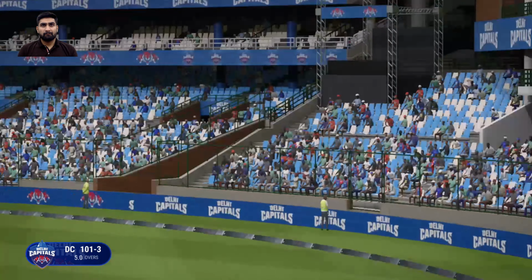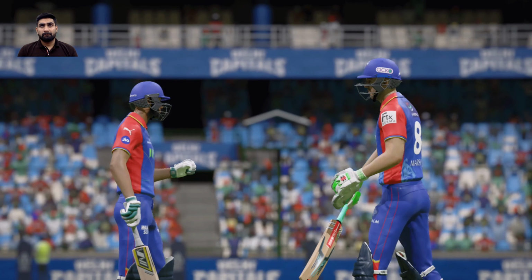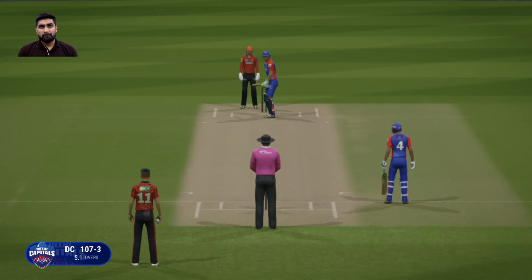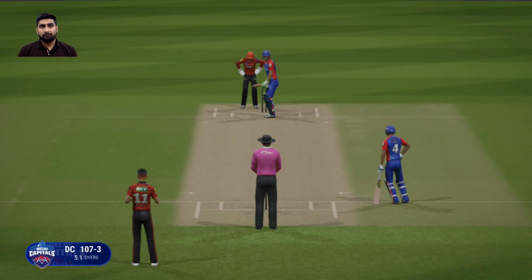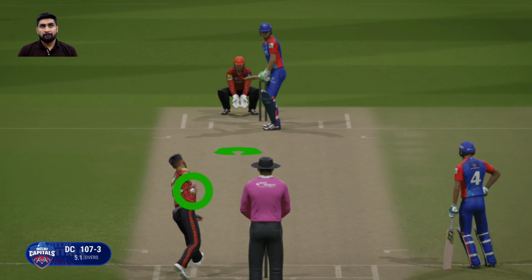Two straight. It's just been helped on its way for a maximum. Fine shot there. Mark Handy shouldn't be too worried about that last ball. They've got them playing their shots. Just need to tighten their areas now.